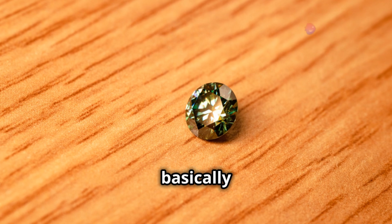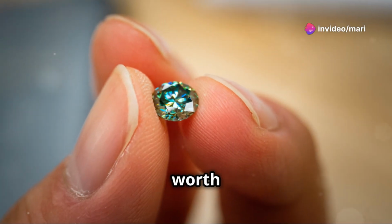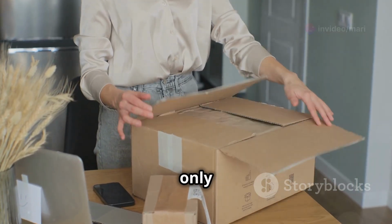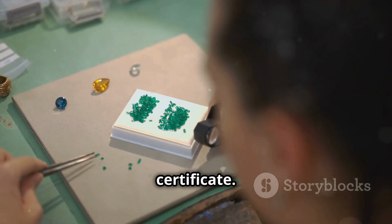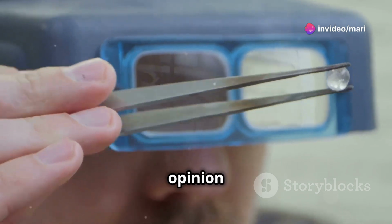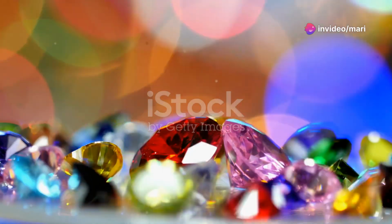These certificates are basically worthless pieces of paper designed to trick you into thinking a stone is worth more than it is. Imagine buying a designer dress online, only to receive a Primark knockoff. That's what it's like falling for a fake certificate. Always buy from a reputable dealer and, if in doubt, get a second opinion from an independent gemologist. Trust your gut, babes.